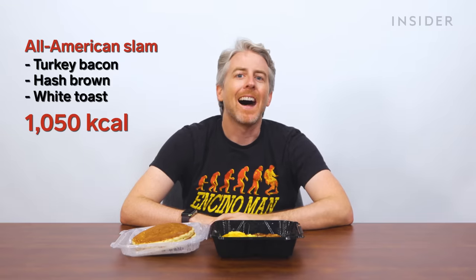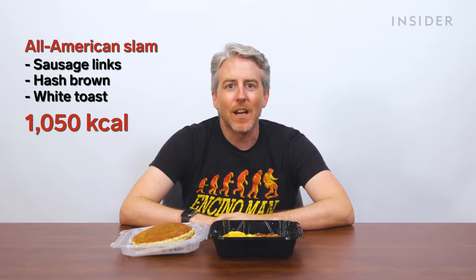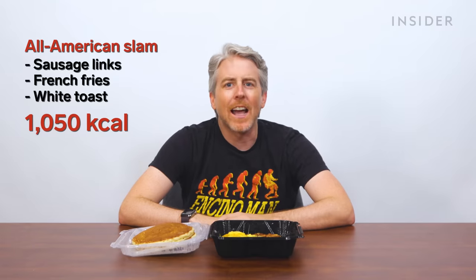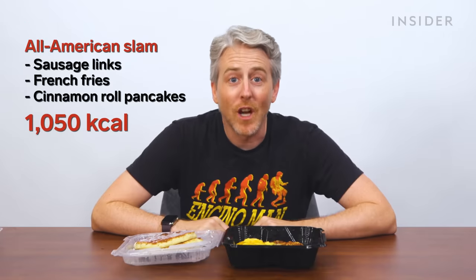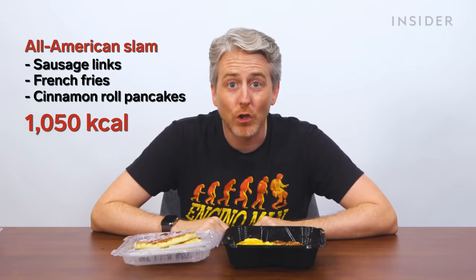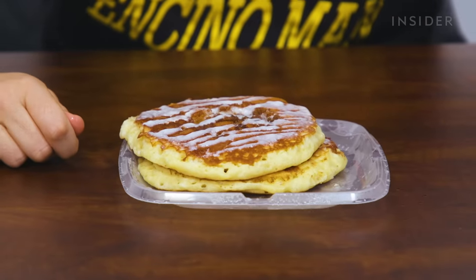Respectable. On the flip side, you can get the All-American Slam with sausage links, French fries, bacon, and then upgrade your toast to cinnamon roll pancakes. That doubles the calories of the meal, taking it to 2,300. It's 115% of your daily recommended intake. And the main culprit here, if it wasn't obvious, the cinnamon roll pancakes. Just two of these contain 1,100 calories.